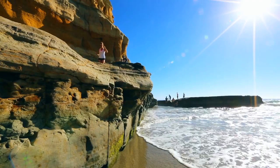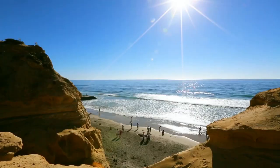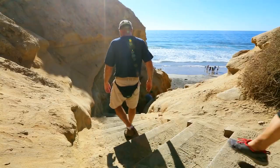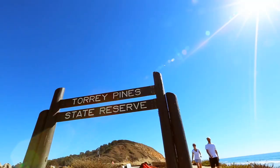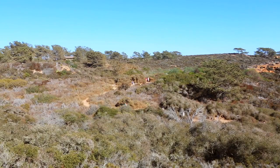The beauty of Del Mar is unmatched. What really stands out is the quality of the beaches. Consistently rated among the world's greatest, endless sand and sparkling waters await you. The magnificent Torrey Pines State Reserve is yet another attraction that beckons visitors from around the globe.